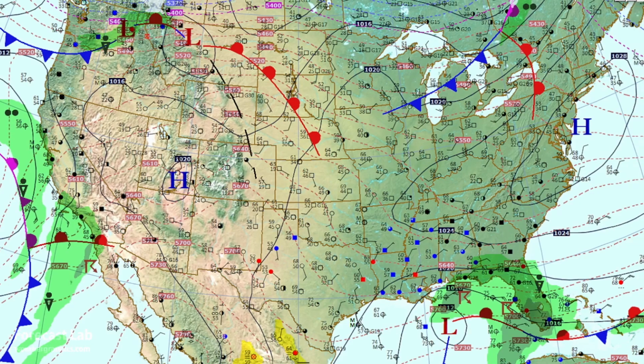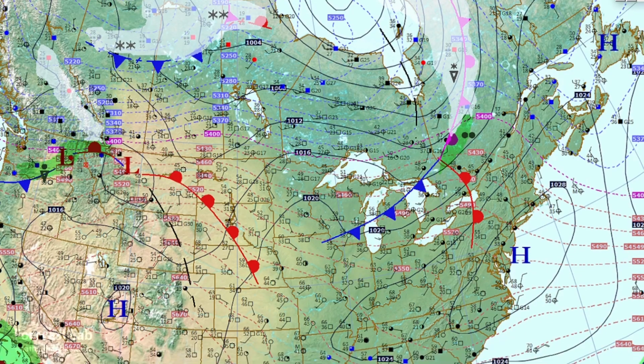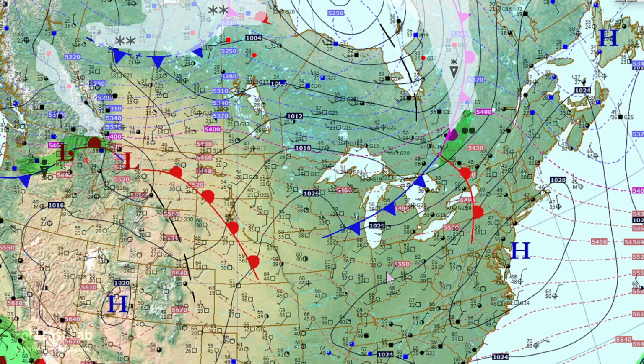Let's go region by region, starting with the northeastern U.S. Well, what do we see here? We've got a warm sector working up through Michigan into Ontario, up into the 50s and even some 60s around Chicago. Now, there's a very important forecasting tip I'm going to pass along.